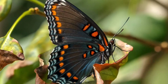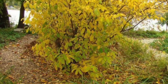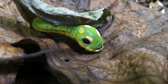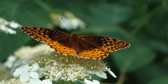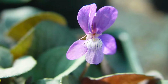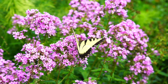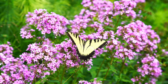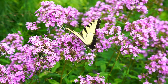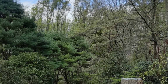This beautiful spicebush swallowtail lays its eggs only on the native spicebush tree. Isn't its caterpillar cute? The fritillary butterfly drinks nectar from a hydrangea and many other plants, but its caterpillars need our native violets to survive. As you can see, we need our native plants so that we can enjoy beautiful butterflies in our gardens and in our community. So let's head over to our woodlands gardens now.